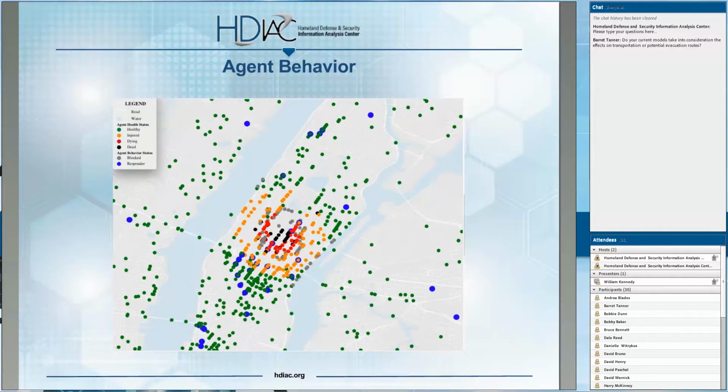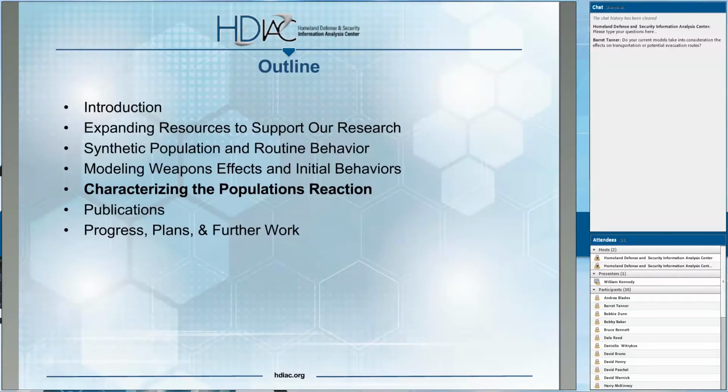You can also see a little bit of a separation in the orange-colored agents, in that some are farther away than the others. That's an indication of their general health being a little bit better. They can move a little bit faster. But it gives you an idea of the level of detail of the modeling behavior that we can represent.